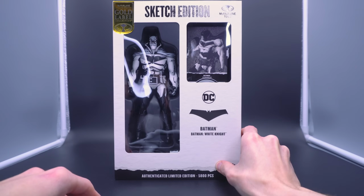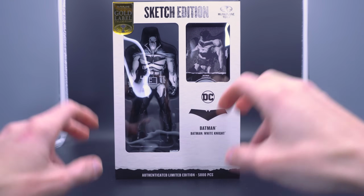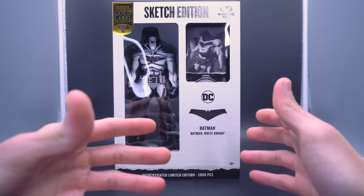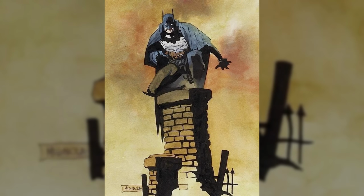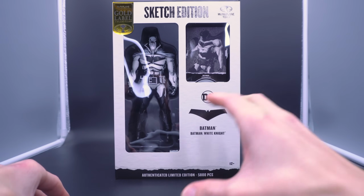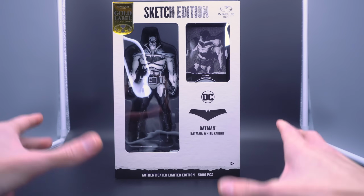Basically, it's borderline similar to those initial gold label chases where they were unpainted, only this time they give it this black and white sketch artist look, almost like old school, God, what was his name? I can't remember his name. Mike Mignola, basically the creator of Hellboy, that kind of art style, except just black and white, with no color. So they give it that sketch look, and I feel like for some of the McFarlane releases, it works, and with others, it's literally in the most transparent fashion a gimmick.